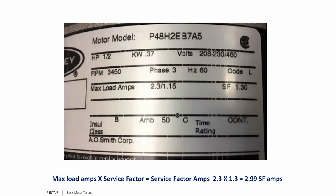The other thing to look at is also understand your amp load. Submersible motors will often give you a service factor amps, but above ground motors, if you want to know what the service factor amps are, you need to take the amp load, which is 2.3 or 1.15. Now, it depends upon which voltage you're running, 230 versus 460. But either one of them, you multiply it by the service factor. So 2.3 times 1.3 is going to give you 2.99 service factor amps. So if you're worried about the motor pulling high load, for example, you're measuring 2.7, the max load amps is 2.3, remember you need to calculate in your service factor amps.